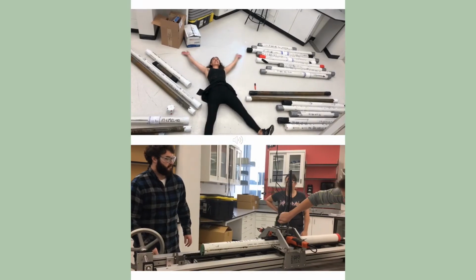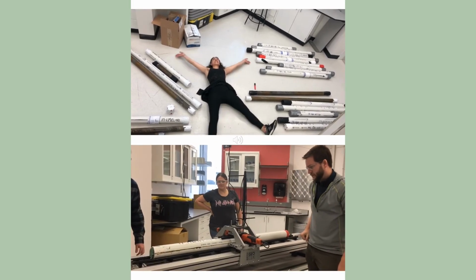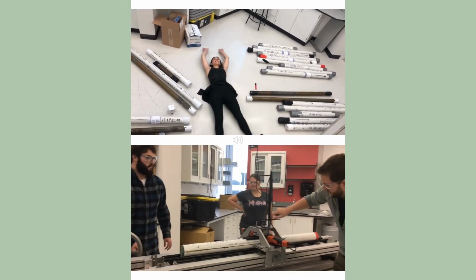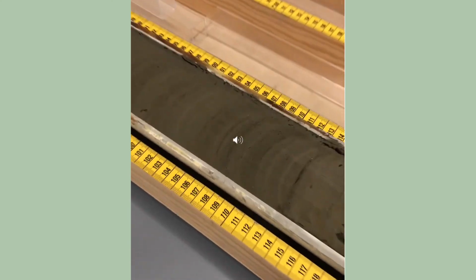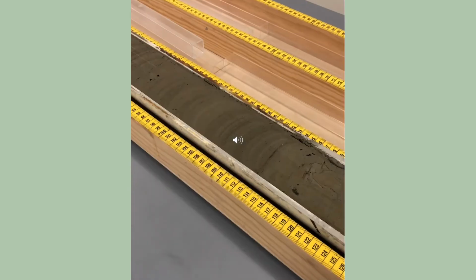Then we split the cores open using a core splitter. Here's a core from one of the lakes in southern Greenland. You can clearly see all of those beautiful layers which contain lots of information about Greenland's past climate and its glacier history.